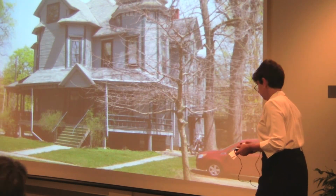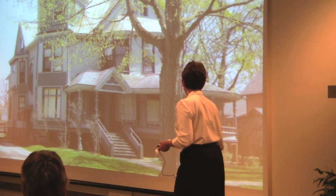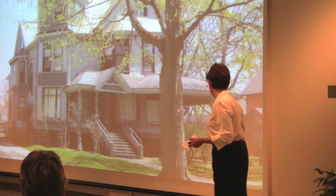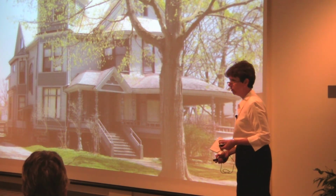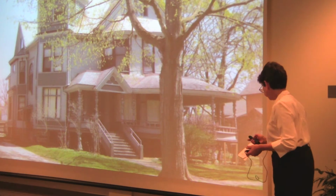Does the porch circle around? It ends just about to the edge right here, because they've got a stairway over here on the side, so it doesn't encircle the entire home.